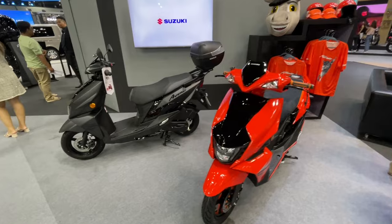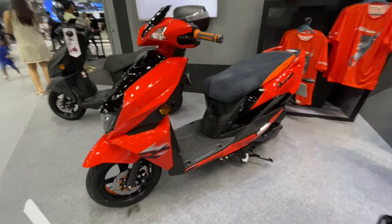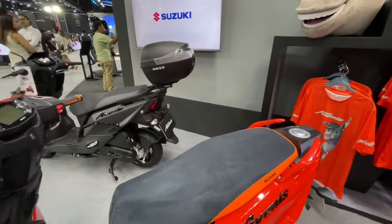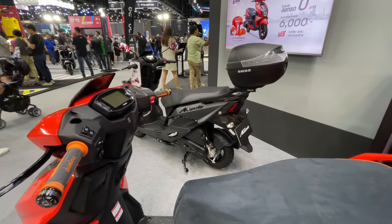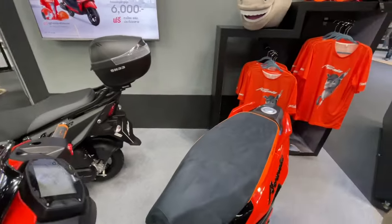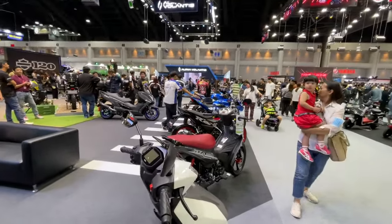And a couple other scooters. You know, I don't really see very many Suzuki scooters when I'm walking around. Like, what size is this? How many cc? Oh, okay. So this is a 125. And this 125? Oh, okay. Yes, these are all 125s. And then the Raider's a 150.